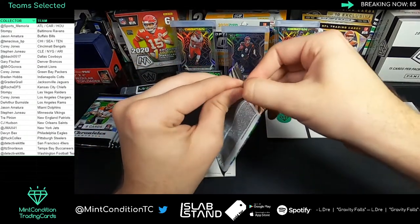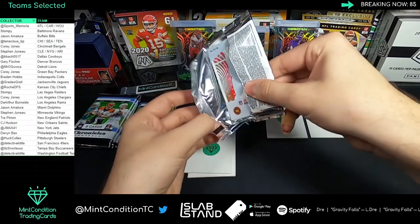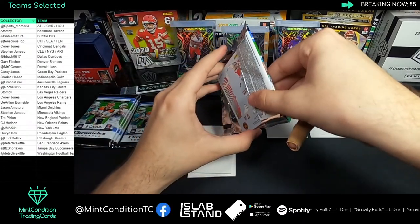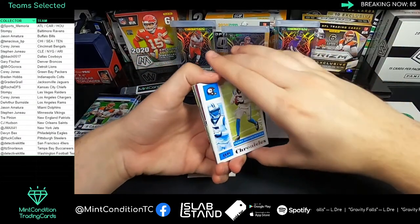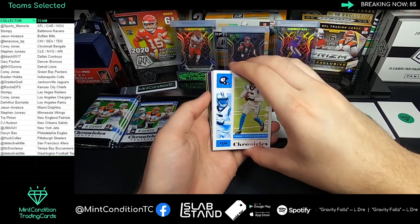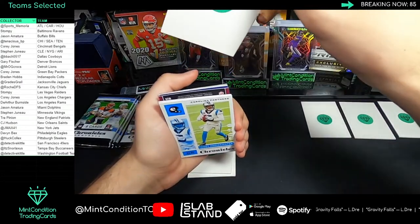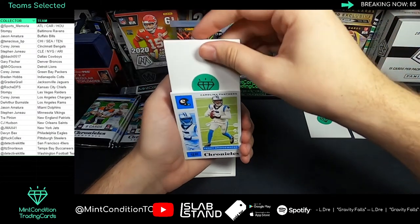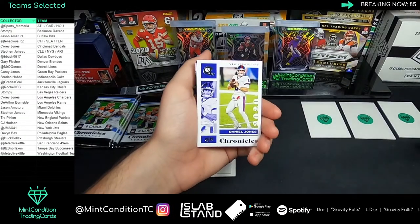Spoiler alert. So I had a brain fart one day. I was peeking at an auto, and then I looked at the next card, right? And I said the name of the auto when I was prepping for the next card. So I spoiled it. So this is a backwards card here. That's a Prism auto. Ooh, Teddy. Daniel Jones.